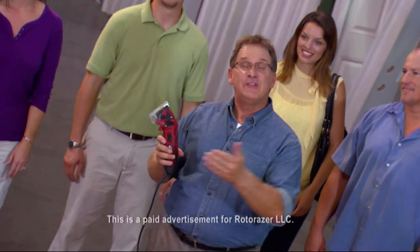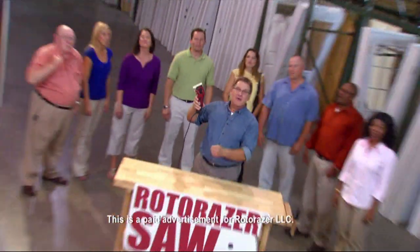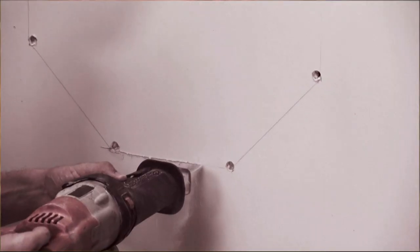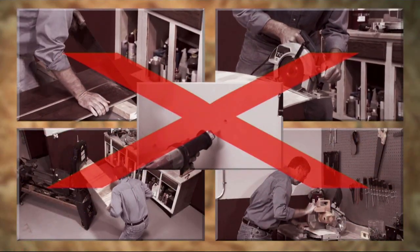It's lightweight, it's innovative, it's the one saw that cuts it all. What is it? Rotorazer! Can't find the right saw for the job? You need a hand saw for this, a circular saw for that, a band saw, a miter saw, and a jigsaw. And with all the different blades, that job's turned into an expensive jigsaw puzzle.